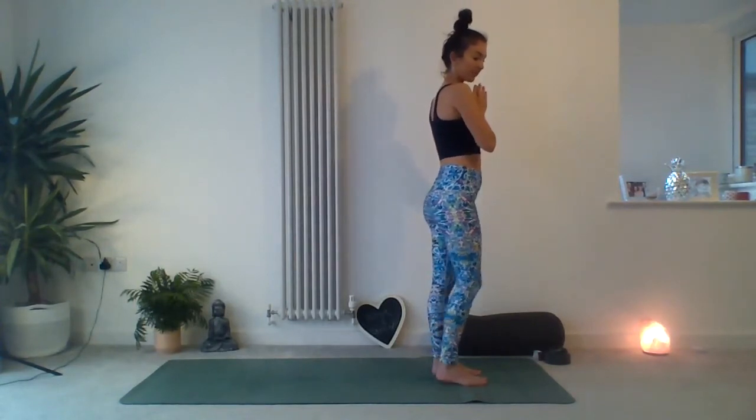Start to step the right leg back and open out into this wide leg stance and point the toes forwards. You could slightly pigeon toe the feet here if that feels good too. And we're going to bring the hands to the hips. Inhale, reach the crown of your head to the ceiling, lengthen the spine. As you exhale, hinging from the hips, start to come forwards.